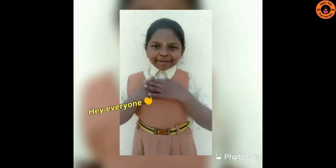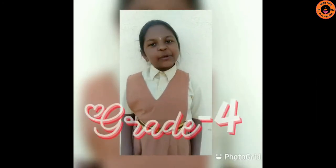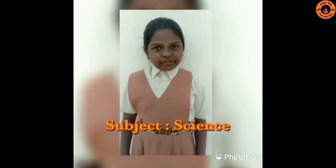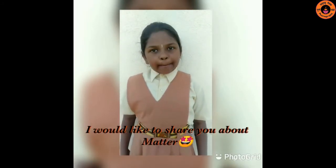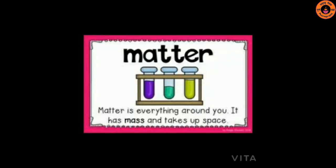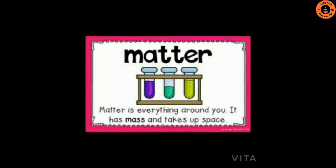Hey everyone, myself Subiksha. I'm studying in Pune Pregna Education Center School, Grade 4. Subject Science, topic Matter. I would like to share with you about matter. What is matter? Matter is everything around you. It has mass and takes up space.